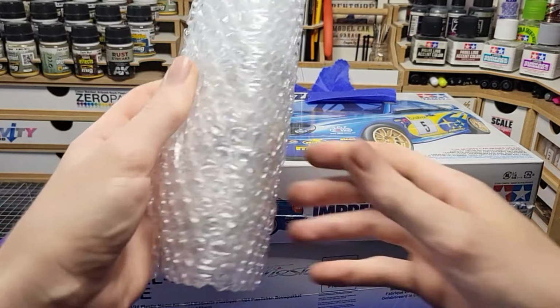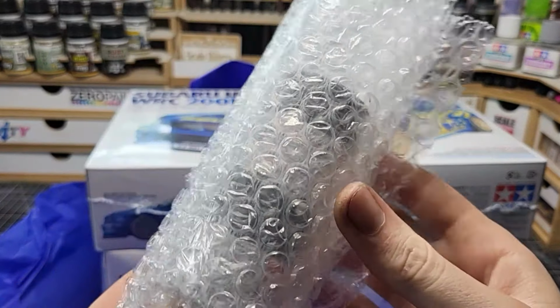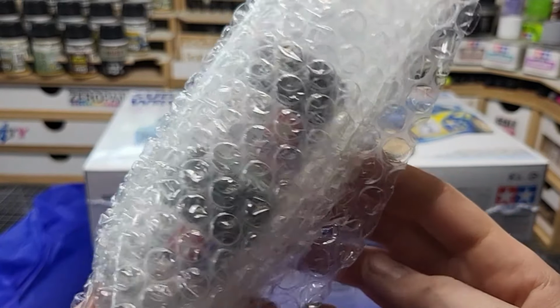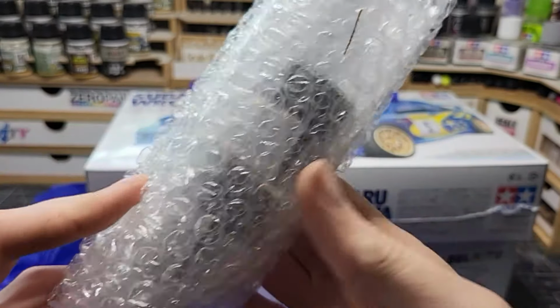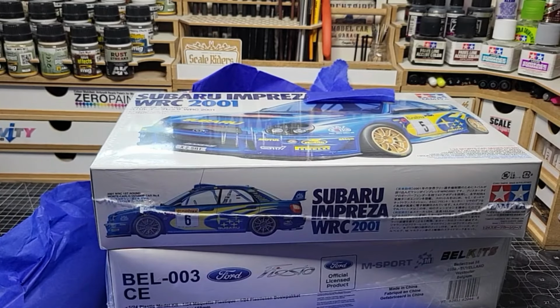Of course it's in here. So we got some, well, I'm not gonna open that, it's just kind of a pain, but we got some NATO black in there, 2 NATO blacks, so that's gonna come in handy for interior colors and stuff. So NATO black, that's cool.